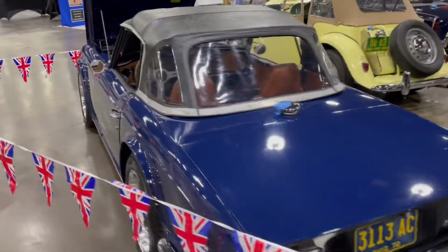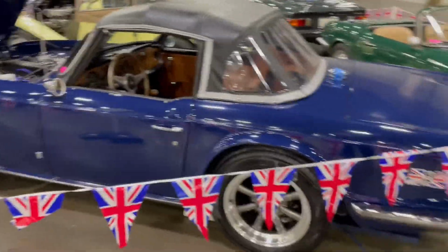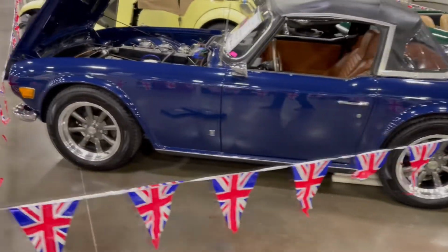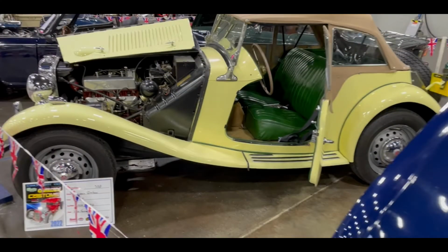Next up is Aaron Kurtz's very nice 72 TR6. Aaron has done many modifications to the engine and drivetrain on his car, and is also running 16x7 Coney graphite center rewind wheels. And he won third place in his class. Next up is Ben Grabow's MGTD. Ben is the one that followed me in, and I met him that day at the show. He won second place in his class with this very nice TD.